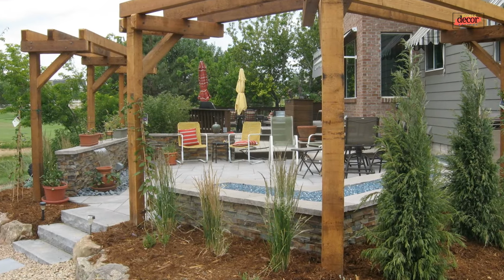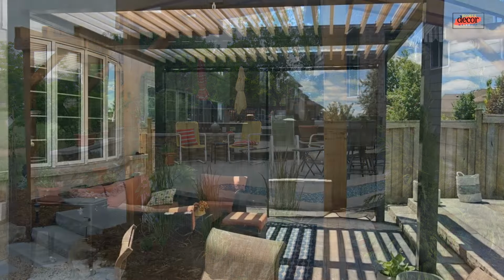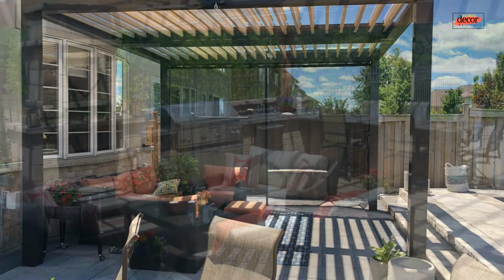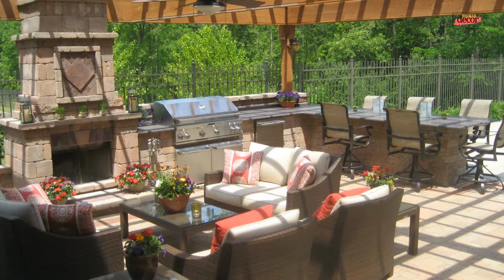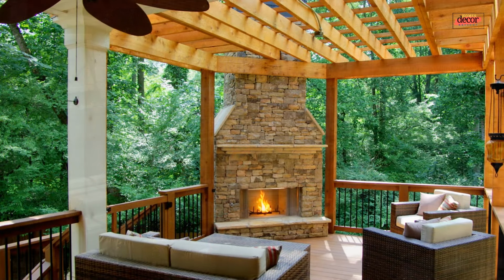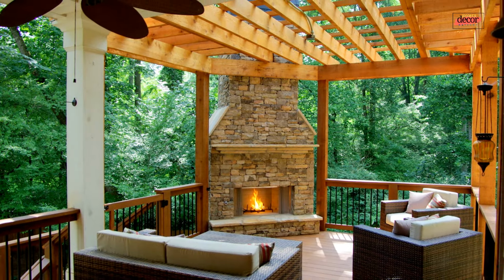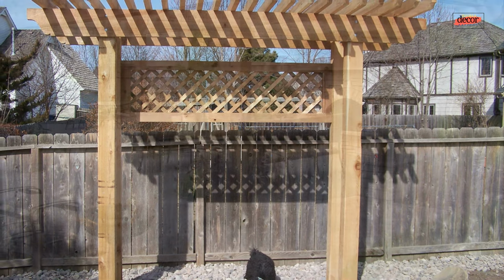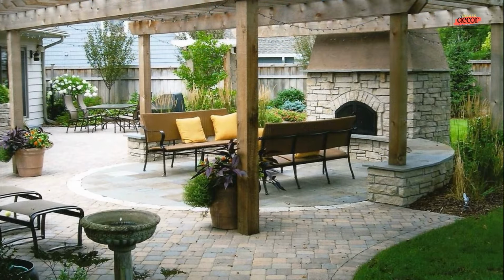The ideal furnishings for your pergola with a fireplace depend on your intended use of the space. Here are some suggestions. First, seating. Comfortable seating options like weatherproof sofas, armchairs, or ottomans create a conversation area. Second, dining table and chairs. If you plan on dining outdoors, a weatherproof dining set is essential.